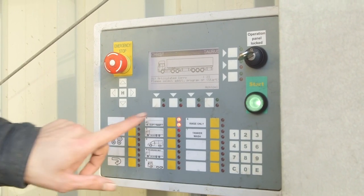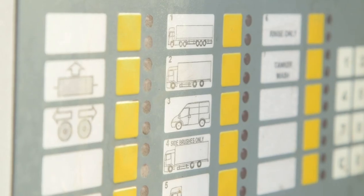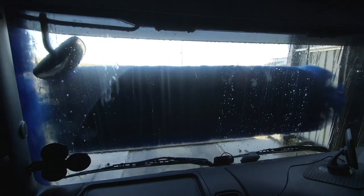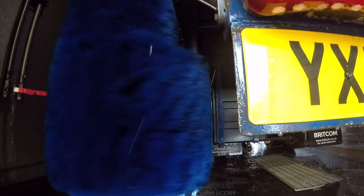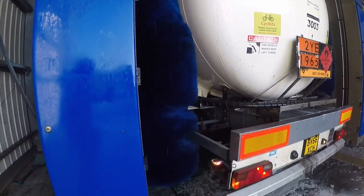This huge machine is controlled from these switches here. The cleaning team select what sort of truck is in the wash so that the rollers can clean the right places on the vehicle. There's three rollers in total, two that clean each side of the truck, and one that cleans the front, the top, and the back.